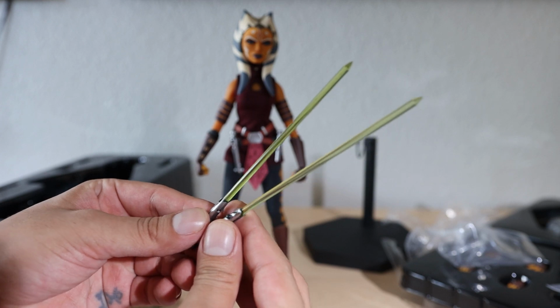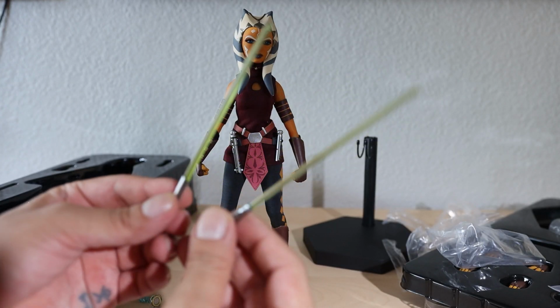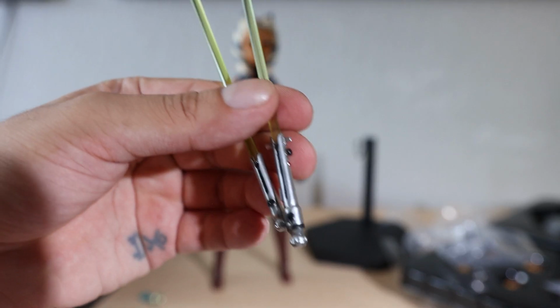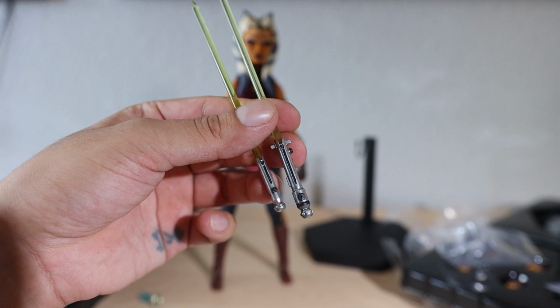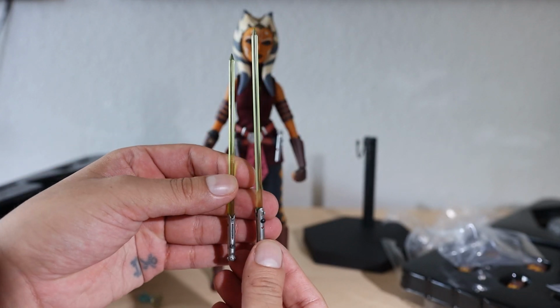That's nice, but they are a yellow color. I definitely don't see any green in this. Both of them look yellow, which is kind of unique and also pretty cool as well. I just love her lightsabers so much. I have so many versions of them. I gotta be honest, I'm a pretty big fan of these lightsabers.